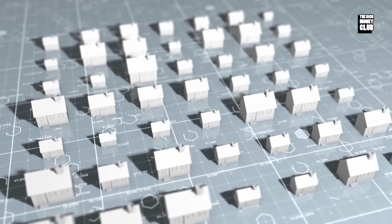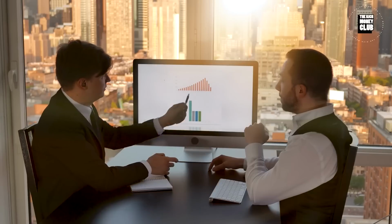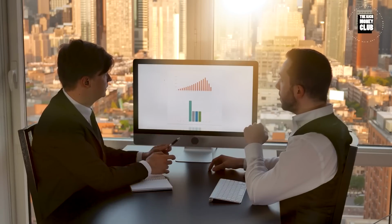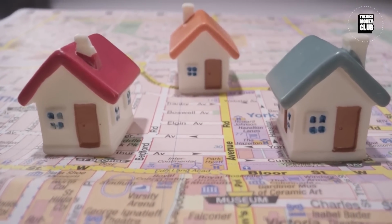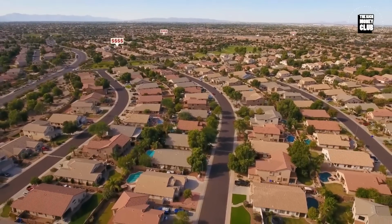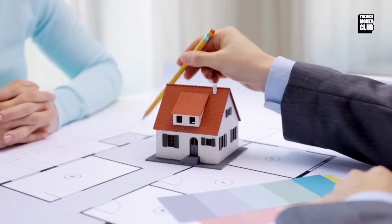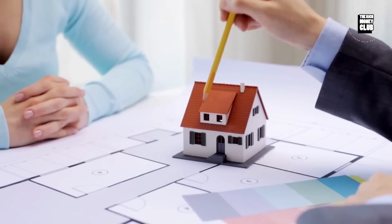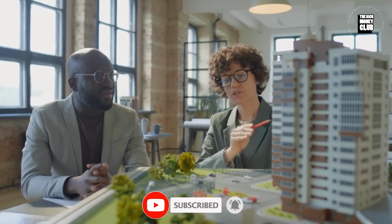Investing in real estate can be a lucrative way to build wealth and generate passive income. However, it can be overwhelming for beginners to know how to get started. That's why we put together this guide to help you understand the basics of investing in real estate. From determining your budget to finding the right property to managing tenants, we'll cover all the essential steps you need to take to get started on your real estate investment journey. So sit back, relax, and let's dive in.